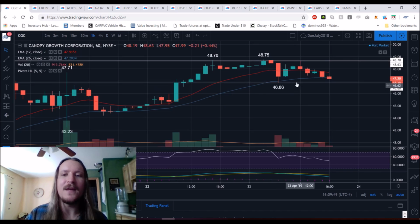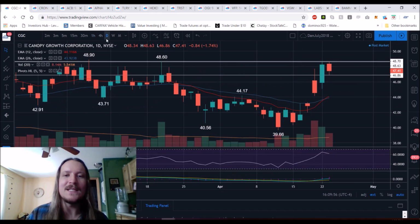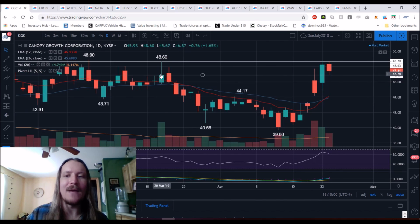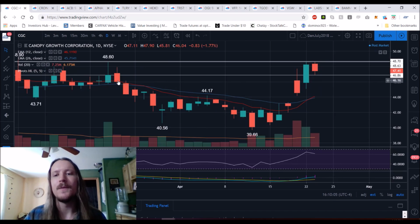If the bulls can defend that support and we end up breaking bullish, we've got continuation over 48.70, and we'll be looking at 48.90 and then 49.86 as the next level after that. So pretty much how that hourly pattern breaks is going to dictate short-term direction for the middle of the week here.